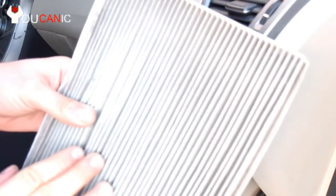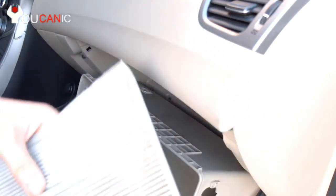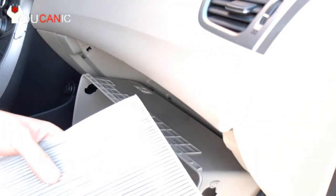Replacing the cabin air filter is an easy task that you can perform yourself without taking your car to an auto repair shop. Grab a replacement air filter and follow these instructions on how to change the cabin air filter in your car.